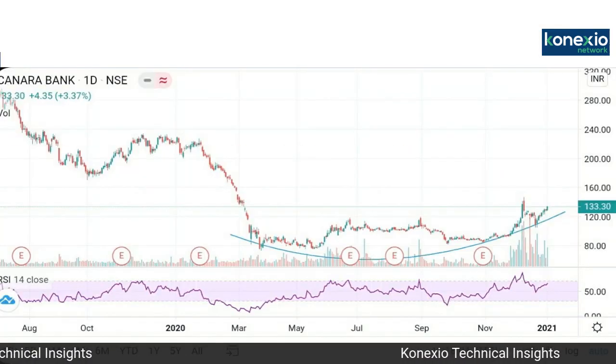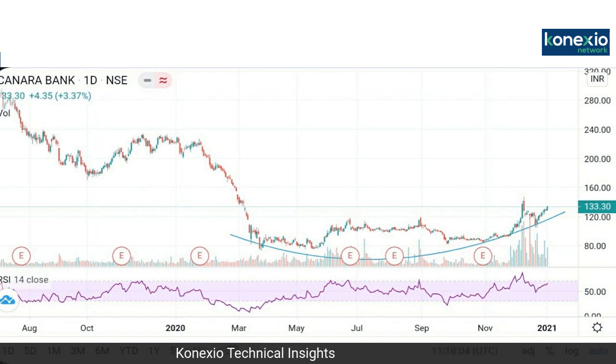Now the final segment of the show today would be the long term investment call. I have identified one stock which is from the PSU Bank basket. The stock is Canara Bank. The stock has clearly formed a rounding bottom, which is a very strong pattern. It could be a reversal pattern from these levels.